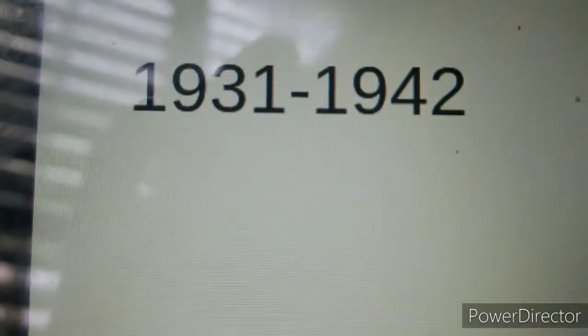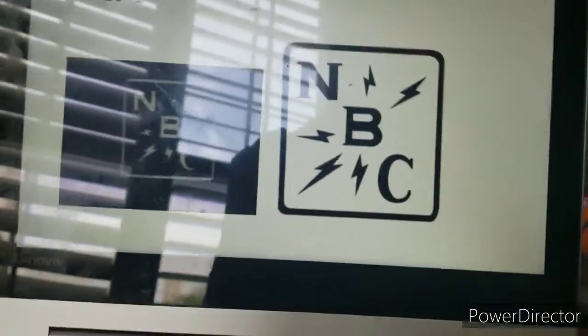Anyways, the next one. Here's the NBC one. And here's the black and white version, and the print version. And it says 1931 to 1942. That's when video games came out.